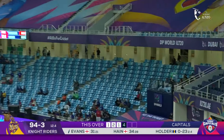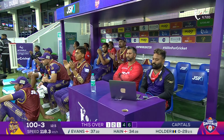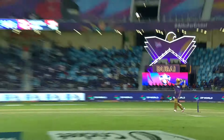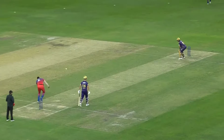Crunched, cracked hard, wide of long on. Back-to-back boundaries here for Laurie Evans and the Knight Riders. 12.5 overs. Look at this slow ball picked up nicely on the front foot. Maximum.